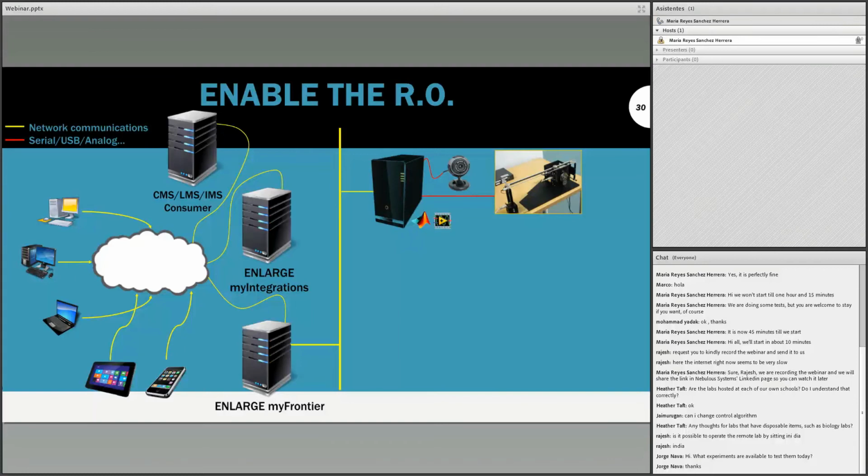If your university uses Moodle, then the My Integration server can be integrated with your institutional server, making everything cheaper and saving costs. Similarly, the My Frontier server could be installed in any server in your institution, which is also cheaper, of course. Finally, on the right part of this diagram, we have a possible solution for a remote laboratory setup in a real laboratory.